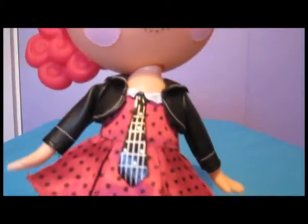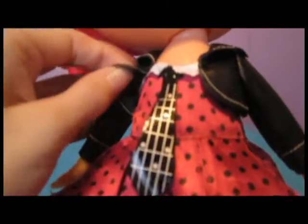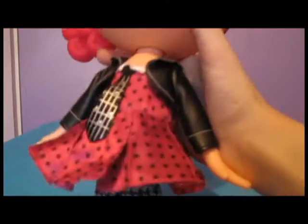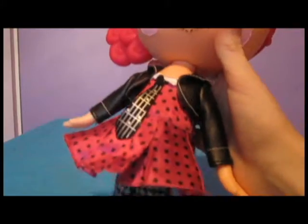So here is her outfit. She has a leather jacket. It feels like real leather. We're not sure if it is. It's stitched onto her clothes, but you could probably snip the little thing connecting this, and then we'll be able to take it off. We don't know. We said hanging, and then we corrected it to connecting.